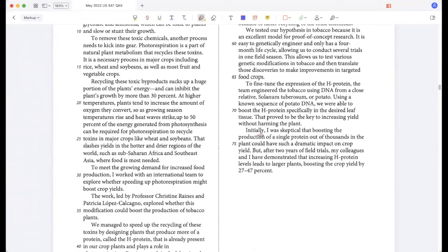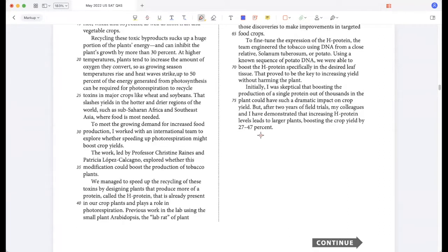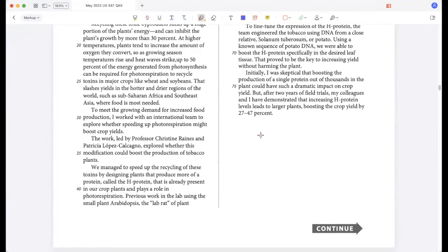To fine-tune the expression of the H protein, the team engineered the tobacco using DNA from a close relative, Solanum tuberosum, or potato. Using a known sequence of potato DNA, we were able to boost the H protein specifically in the desired leaf tissue. That proved to be the key to increasing yield without harming the plant. Initially, I was skeptical that boosting the production of a single protein out of thousands in the plant could have such a dramatic impact on crop yield, but after 2 years of field trials, my colleagues and I have demonstrated that increasing H protein levels leads to larger plants, boosting crop yields by 27 to 47%.